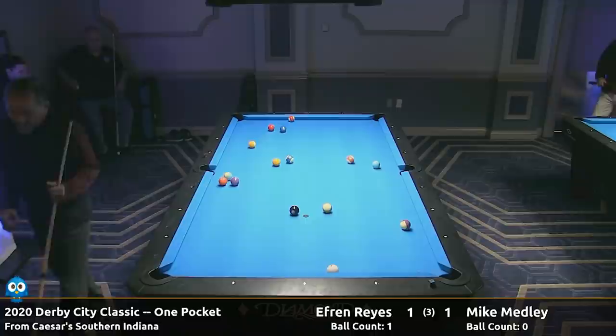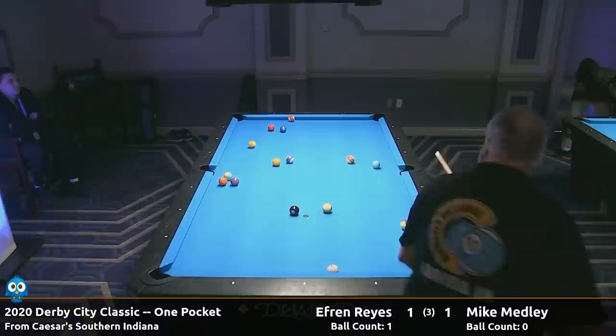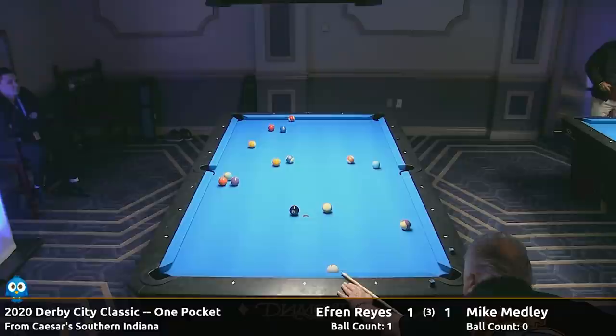And I think he's got a playable combination on that side rail, so don't think you'll see Mike do much but roll through that 5, maybe getting him back on top of the 4, something like that. Mike's been keeping it pretty simple, not really challenging Efren too much. And I tell you, he's got it 1-1.